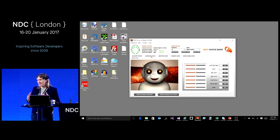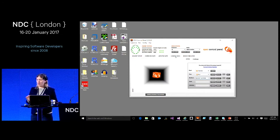There is a developer SDK, so you can tap into these. These are essentially events that are fired by movements of the face, and so you can wire things to those events based on expressions. But what I want to show you, the thing that really made me think, oh my gosh, I have to have this device, was this particular demo right here.